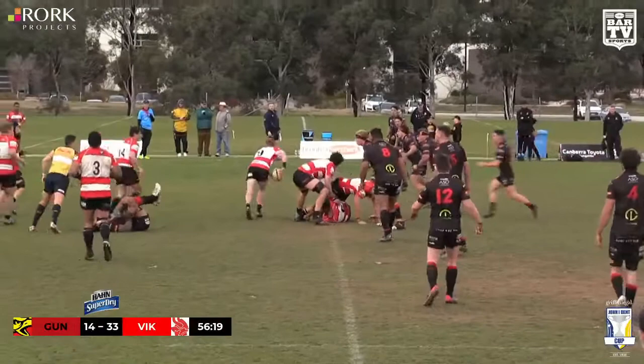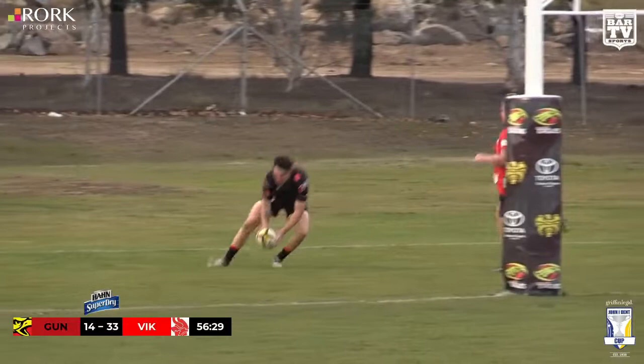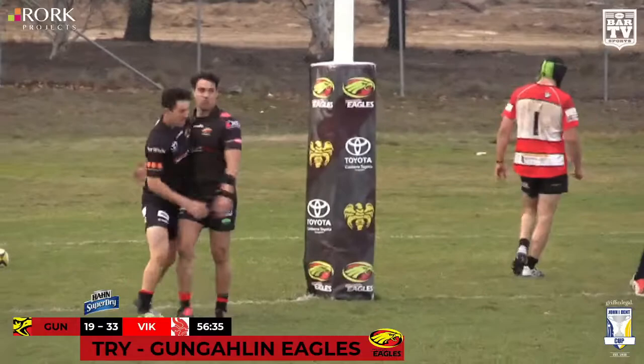Vikings spread the ball, but that's Garner. Picks off Evenden. Well, it was a beautiful read from Dan Garner. And then routine 7 for Gungahlin. Those are the moments, Rossi. That could be the one.